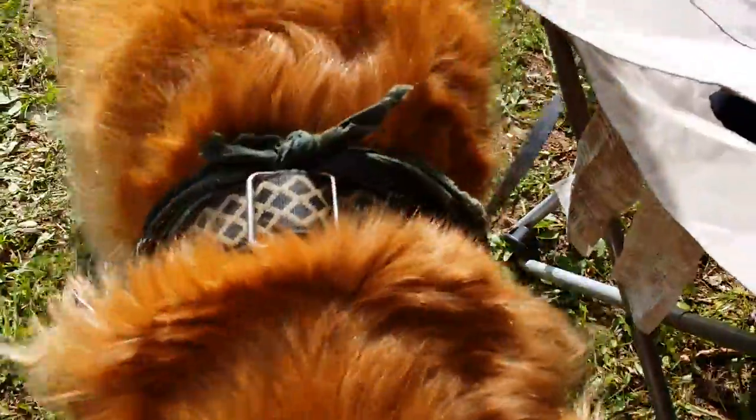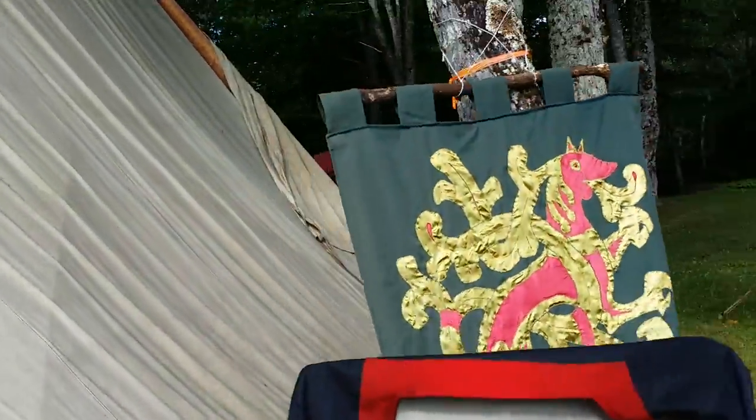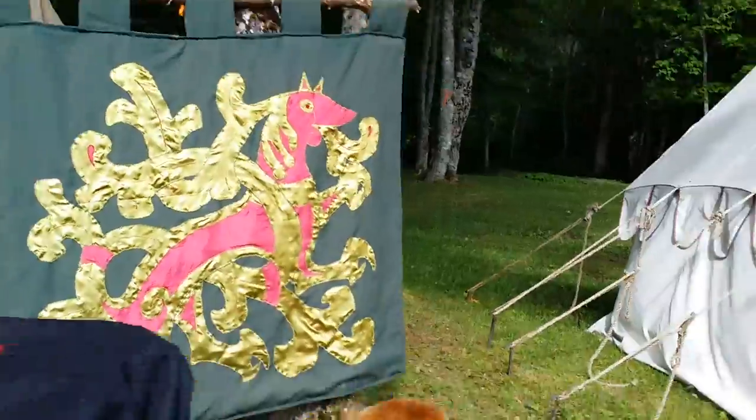There's the doggy. There's the little dog. Here's the dog.